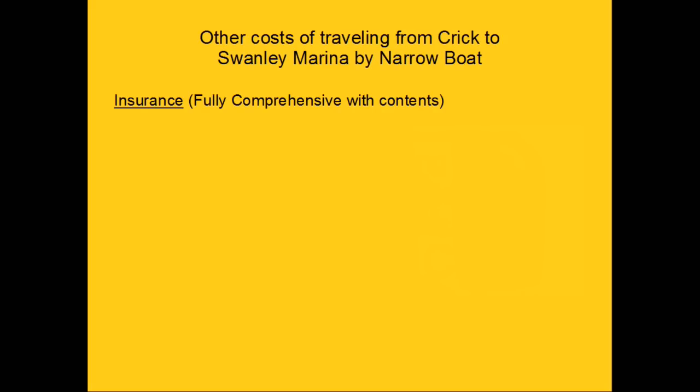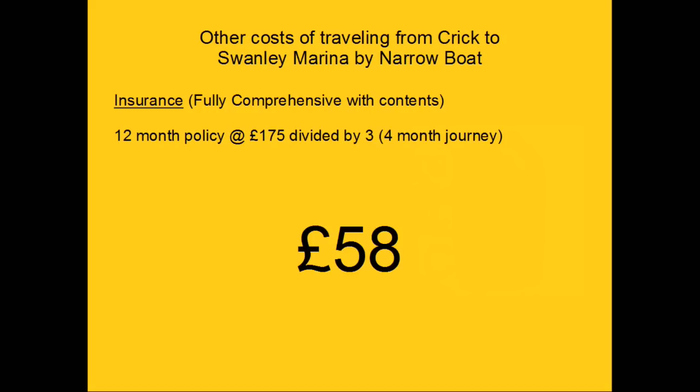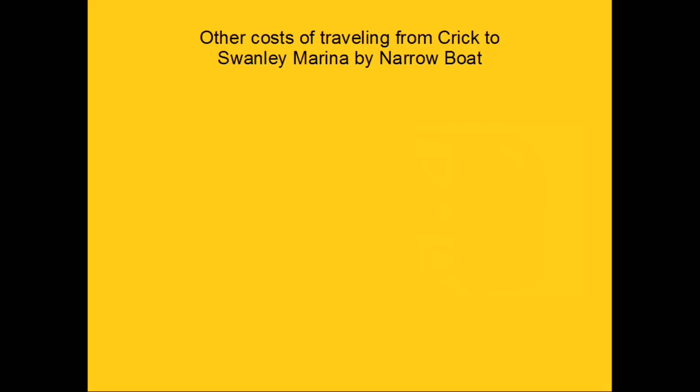Insurance, fully comprehensive with contents, 12-month policy is £175. But divided by 3 for a 4-month journey, it's £58. And these are the costs I've not included.